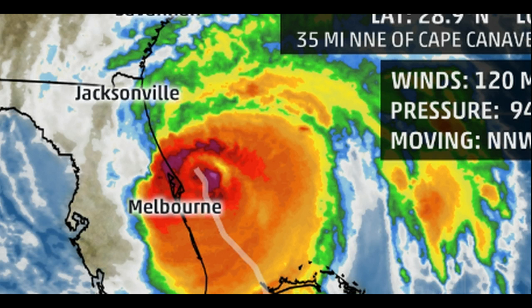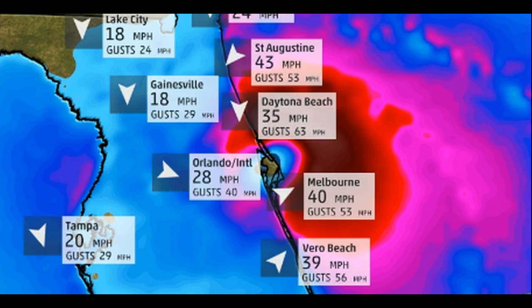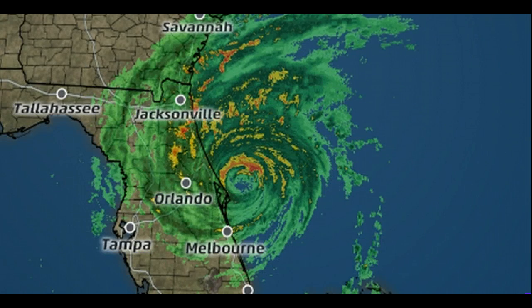this just did stay on the outskirts of Melbourne, but right now Cape Canaveral is getting pounded. I just saw a live stream where a roof was ripped off and just tumbling down the middle of the street. So this thing is still severe, even though it didn't make landfall as early as they thought. It looks like it's about to.